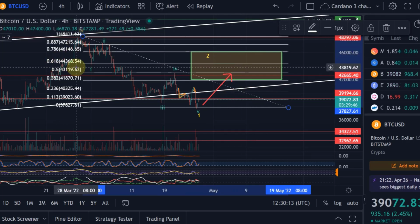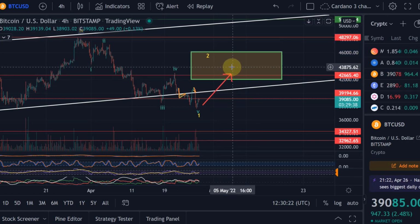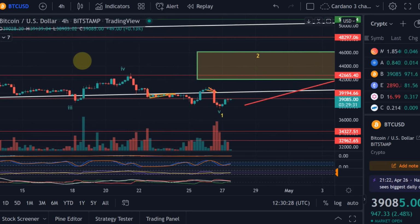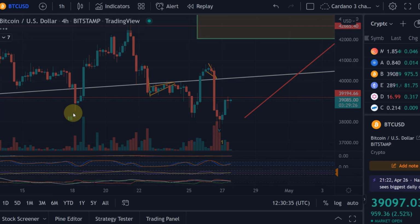The 0.5 fib level is normally for a wave 2 one of the ideal targets, and the 61.8, so 43.1 to 44.3k, would be ideal. So waiting for that still. If we zoom in a little bit here, we can see that there is pretty much no change from earlier today. So if I go to the 1 hour chart, we'll see it a little bit better.